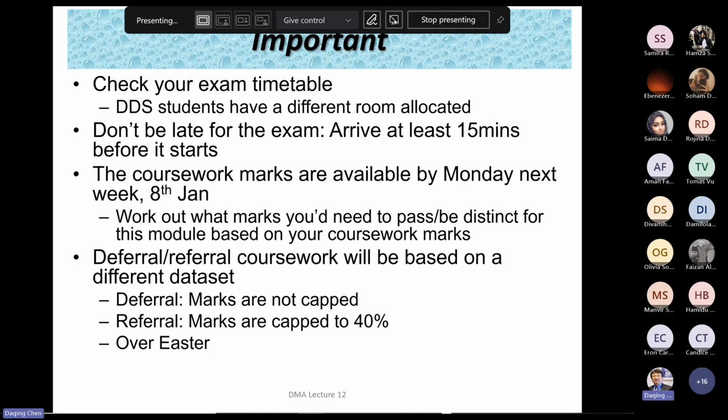You don't have to take anything with you other than your ID card, and pencils or some pens. You don't need any calculators. You need to switch off your mobile phones. So these are the basic requirements and disciplines in the exam. That's quite important.